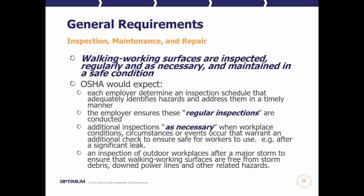This is new. So inspections of walking working surfaces, this is new. OSHA has put in here that we need to inspect regularly and as necessary and maintain in safe conditions. So what is regular? OSHA would expect you to determine an inspection schedule that adequately would identify these hazards for your company. Then they would expect you to do these regular inspections that you've identified and any additional inspections as necessary. So after a spill or a leak would be a good example. They also have called out in the preamble, after a major storm, inspecting outside walking working surfaces, looking for down power lines and other hazards. So this is something that we need to start looking at and putting these regular inspections into place.